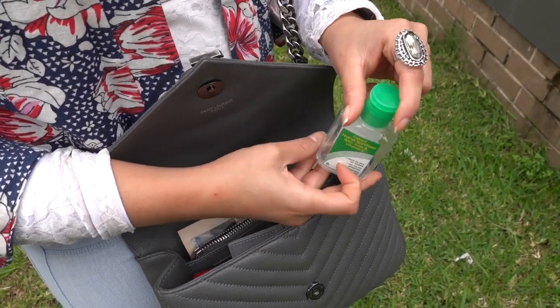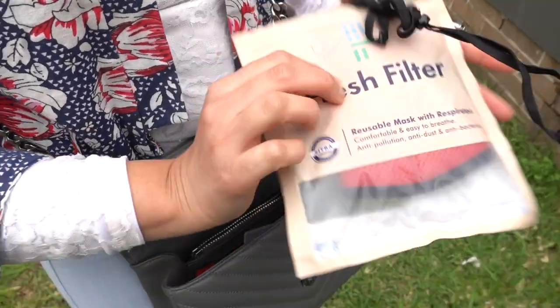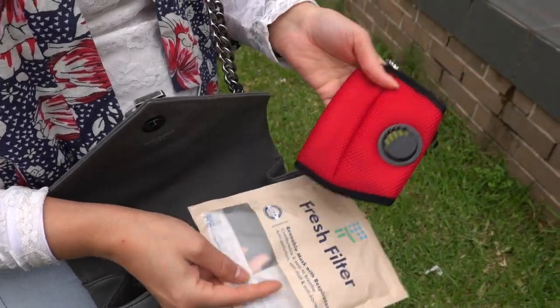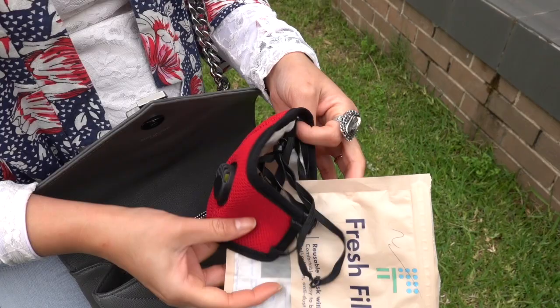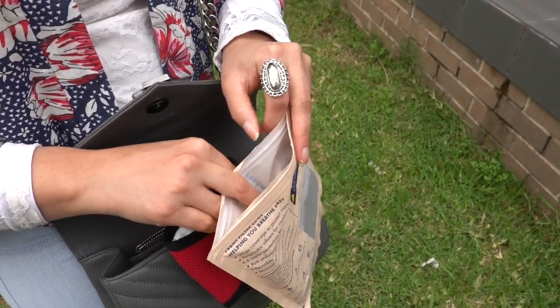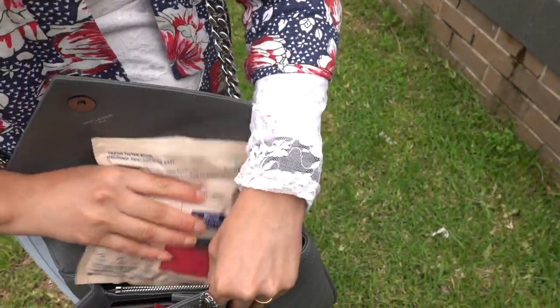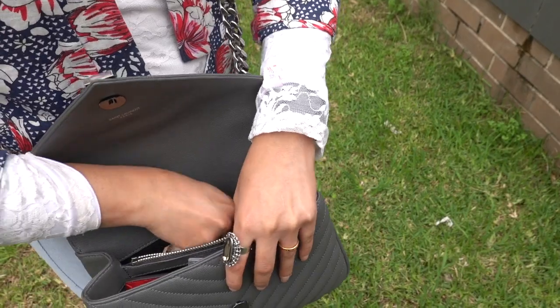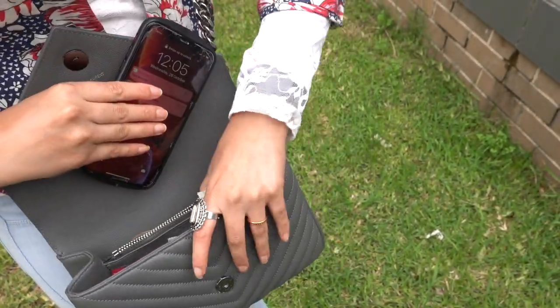Now, because of this COVID-19 pandemic, I always make sure to carry a good quality hand sanitizer and a face mask wherever I go. I love this red reusable mask. It's not only pretty, but is also of high quality and very comfortable to wear. And last but not least, I always carry my phone with me.